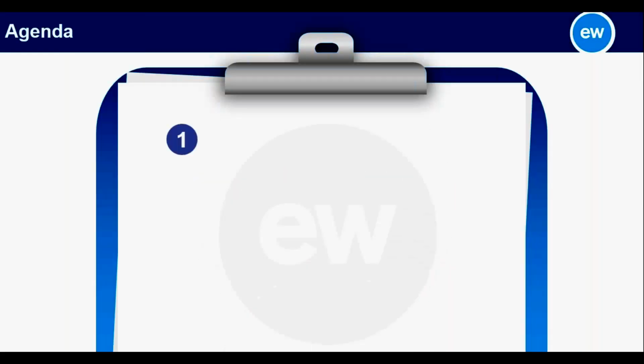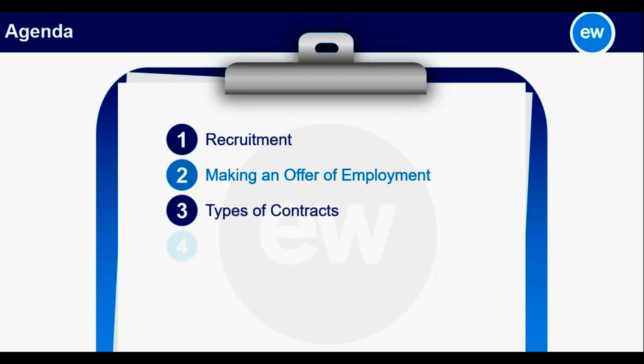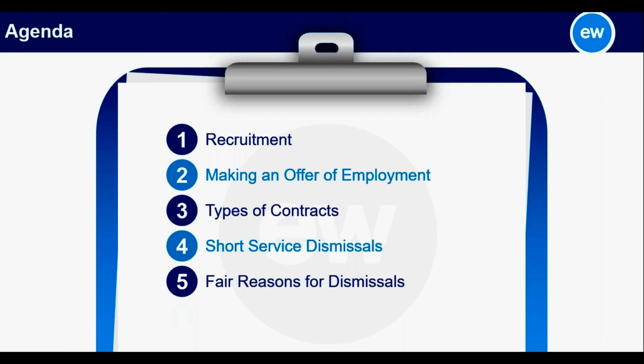So, what are we going to take a look at? Well, we're going to take a look at a life of an employee. We're going to take you through recruitment, making an offer of employment, different types of contracts, short service dismissals, fair reasons to dismiss, and finally settlement agreements. So lots to be getting on with. But what are we going to take a look at first? Well, that is recruitment. So a very important step is getting recruitment right.